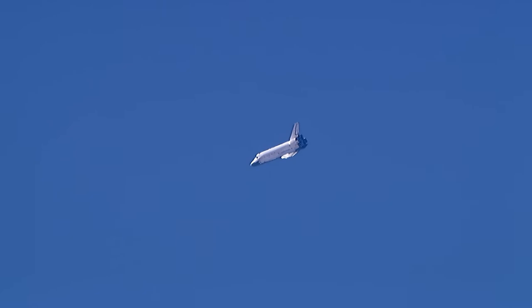Endeavour, on at the 180. Pilot Eric Bowe now getting a chance to get the feel for Endeavour as it returns from Earth to Earth.